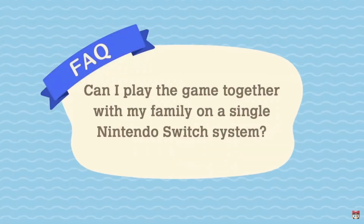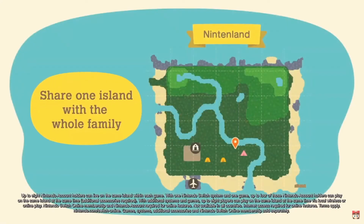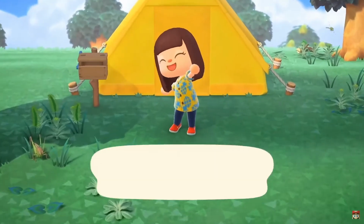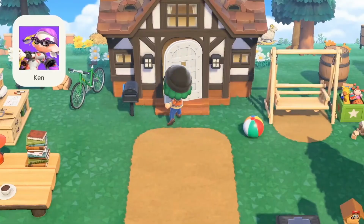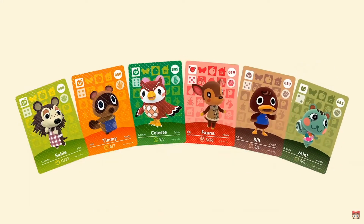Can I play the game together with my family on a single Nintendo Switch system? With one Nintendo Switch system and the game, up to 8 people in your family can live on one shared island. Register one resident, and each resident can, of course, build their own house. Does the game support amiibo? Yes, the game supports amiibo figures and amiibo cards.